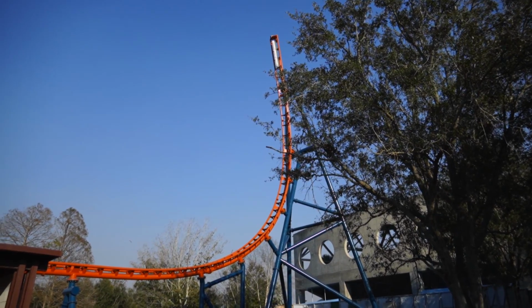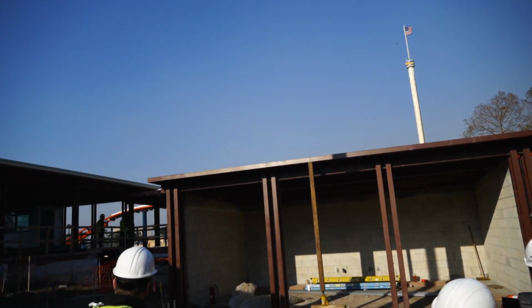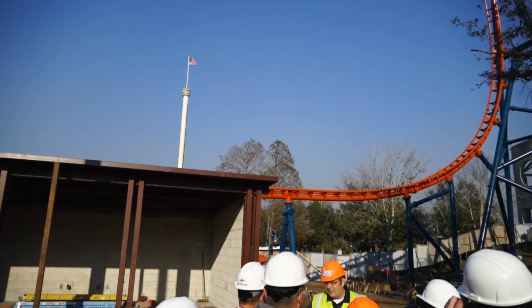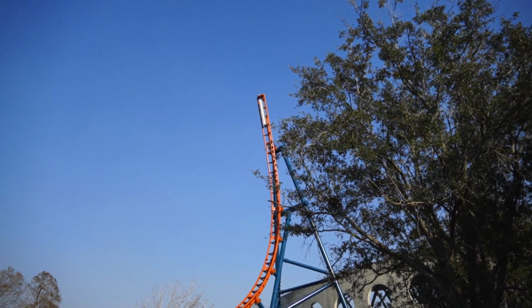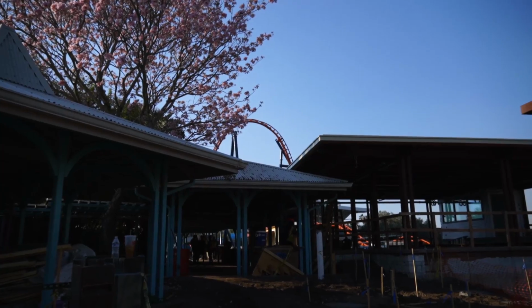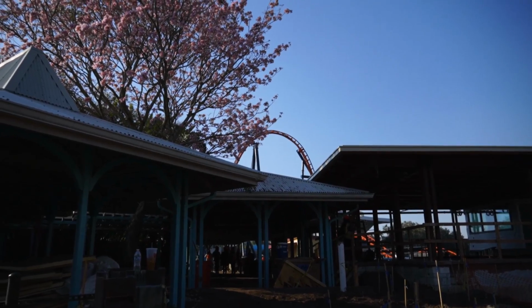Now we have found out that the ride is going to be about 1.5 minutes, so a quick roller coaster from launch to station. So really, really fast throughput. We found out that this is the highest point on the coaster at 93 feet. So the final launch will launch you up to 52 miles an hour over top of this top hat.